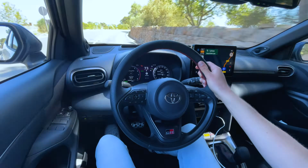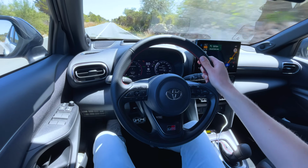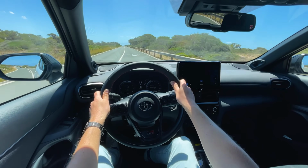But everything else in the interior is the same. You still get the physical buttons for the climate controls. And the materials overall are a little bit on the cheap side. It's all very plastic, fantastic. It's all hard plastic all around the car. You do get some soft material here in the door panels and some ambient lighting, which looks pretty funky. You also get some new ambient lighting, I believe, on the dashboard.